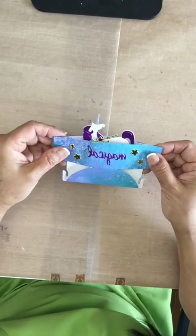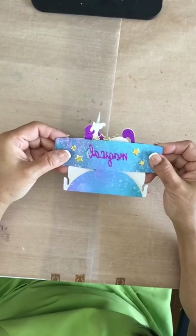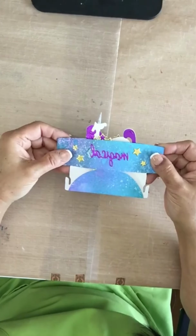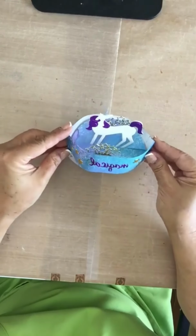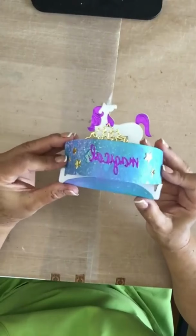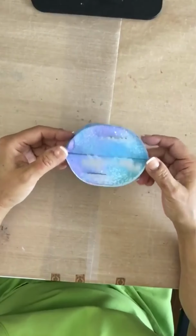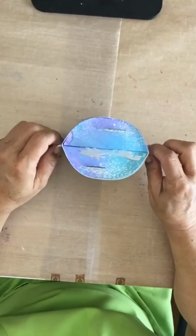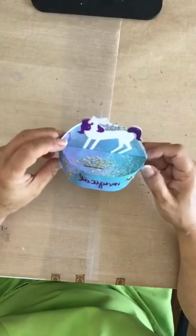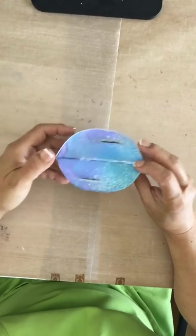So again, I'm sorry I can't read all the comments, but I hope it's right side up. So anyway, this is the box pop. It also just goes together with a little push and sits upright, and you can see it's dimensional. So that is the fun part. Like I said, I love dimensional things. I love interactive. So you can see how much fun this would be.